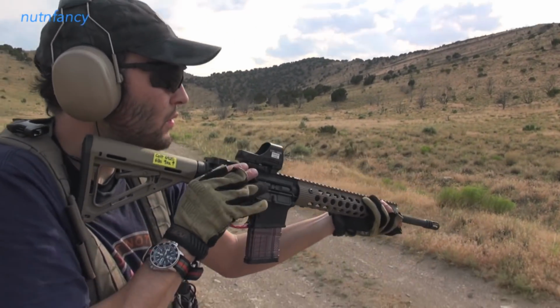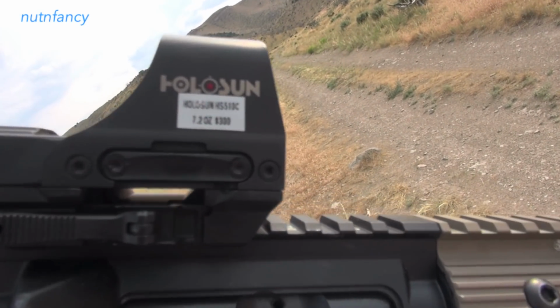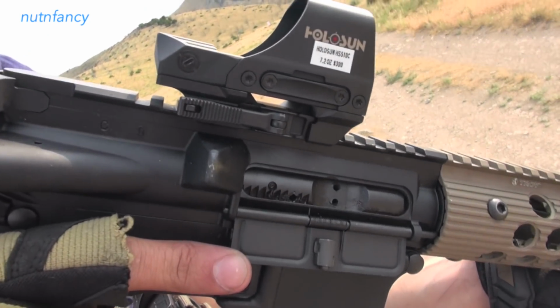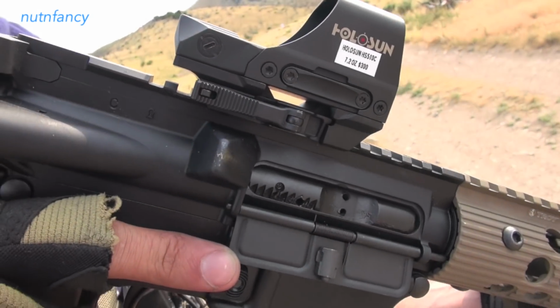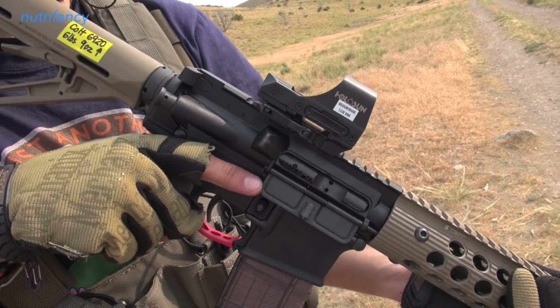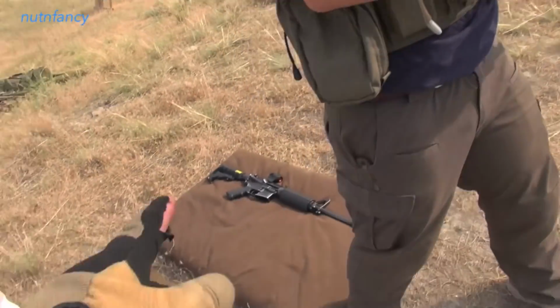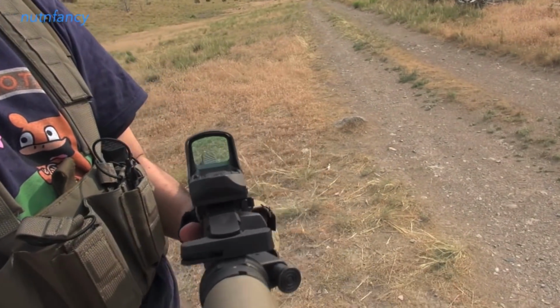Okay, stop for a sec. You can see I wrote the weight on here. It's 7.2 ounces, and this sight's going to be a lot more. It's $300. It does have a quick release function on it, so it'll fit Picatinny and Weaver rails, which is awesome. And that's where the weight's coming from. So it's a quick release mount that you can take on and off, unlike this one that will need the wrench. The 400 and 500 series Holosuns.